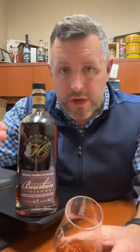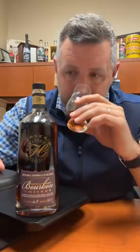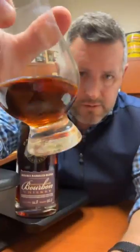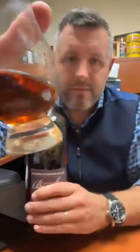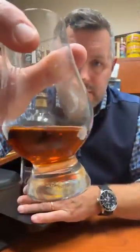Okay, so quite possibly one of the oakiest noses that I've ever smelled. There's no varnish here. There's no off notes. That's a good sign. But it's just a pure oak bomb on the nose. And look at the color. It's actually even darker in the... I mean, it is dark, dark, dark, dark.